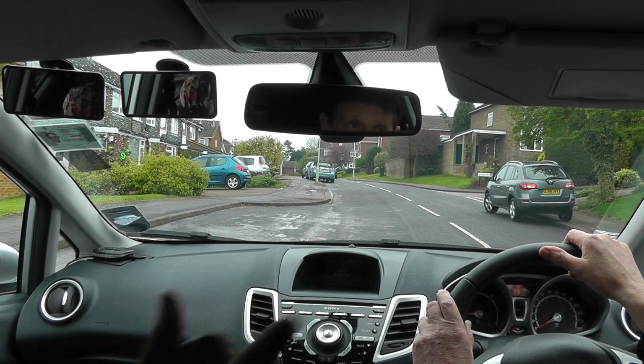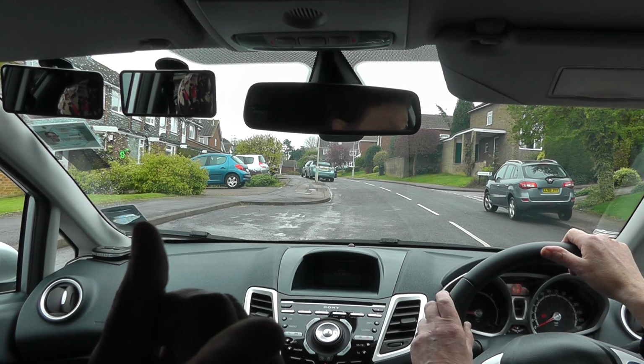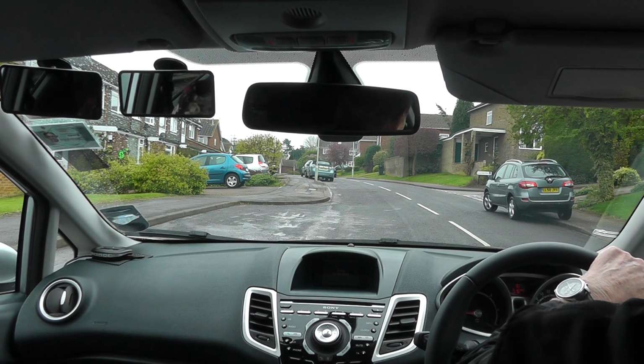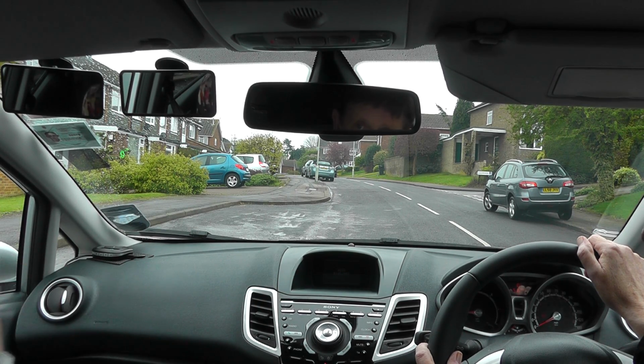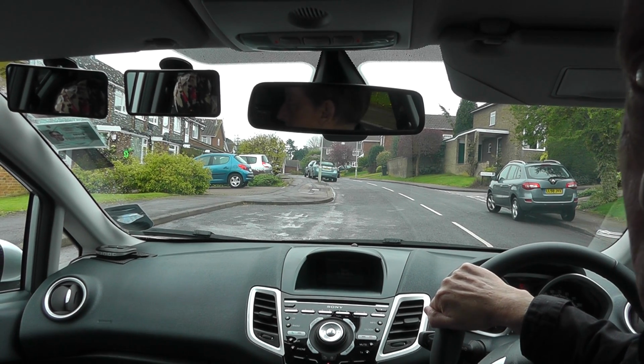Blind spot all the way around. Turning your head all the way around. That's not the right blind spot. It's between the head restraint and the back window. Between the head restraint and door pillar. Okay. Then that way. Straight ahead. Is there anything there? No. To the left. No. And the left blind spot at the back window. No, there's nobody there. Okay.